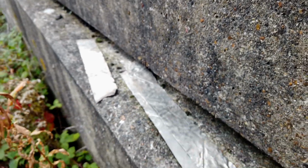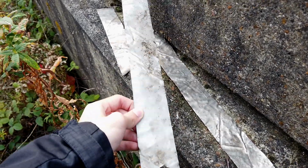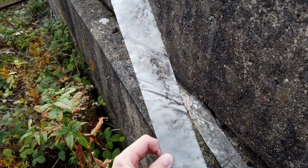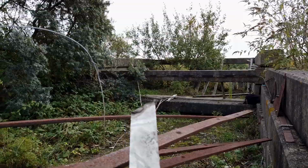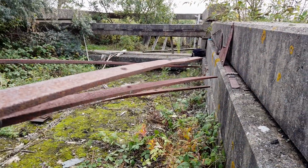Something else I've found. Little bits of foil. Stainless steel, was that aluminium? I reckon that is. Aluminum, as the Americans love to call it. Never really understood that. We should change the name of this channel to Hevs's Ramblings after this.